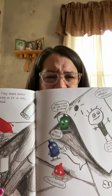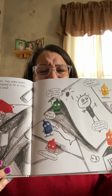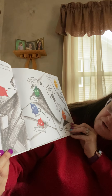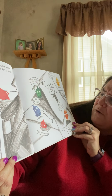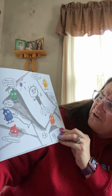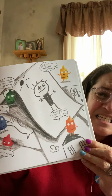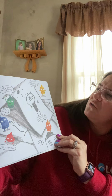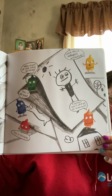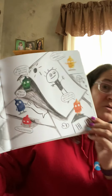The green crayon says, the blue crayon says, oh, this is so sad. And the red crayon says, this is terrible. And the orange crayon says, if oranges aren't orange, do I even exist? And the yellow crayon says, what about daffodils and butter? Oh, goodness gracious, if the colors don't exist.